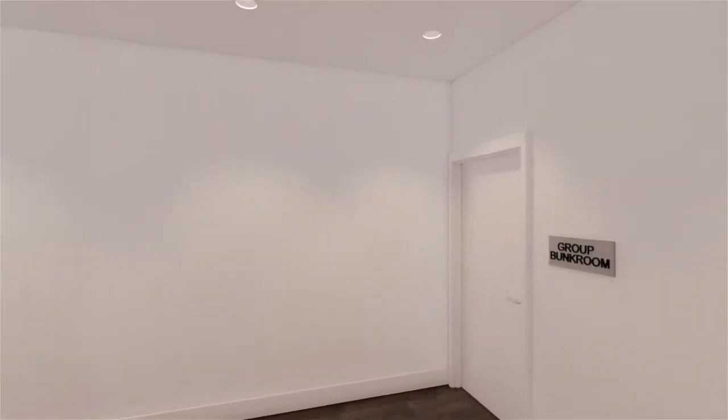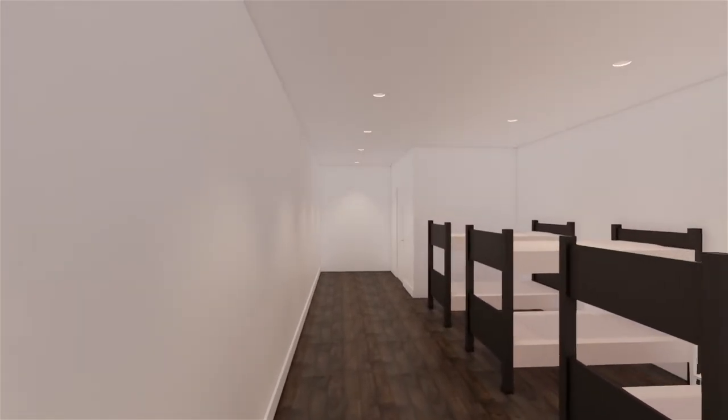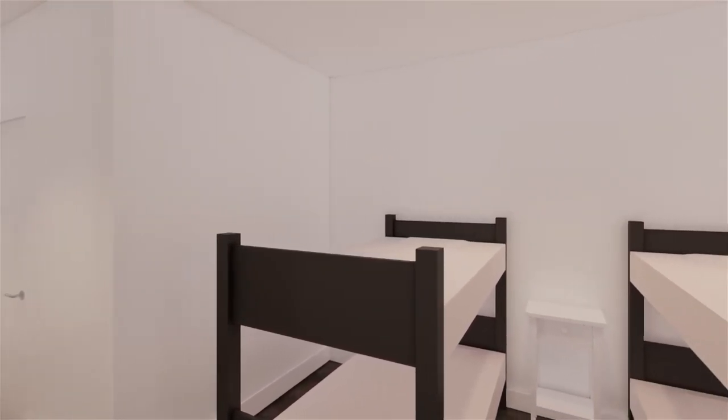We will have a small group bunk room that would be if a team of maybe less than 10 were to come. They were all guys or all girls. They could stay in this small bunk room. Wouldn't have to open up the other larger bunk rooms, but also some storage space at the end of that room. But this will be for a small group that's of only one gender. They could occupy this space pretty comfortably.